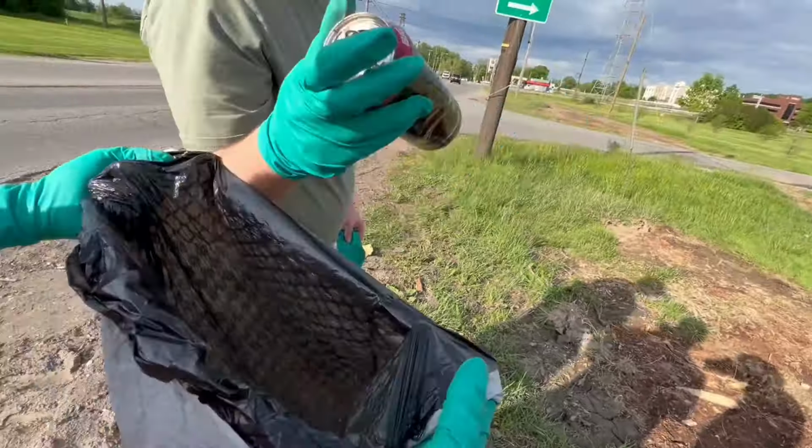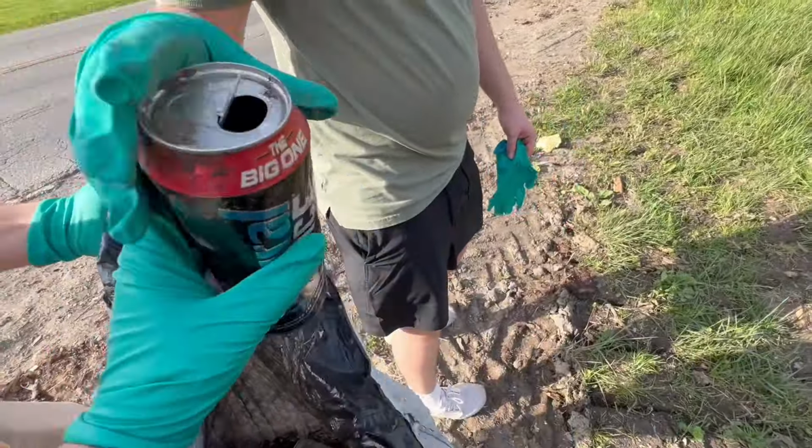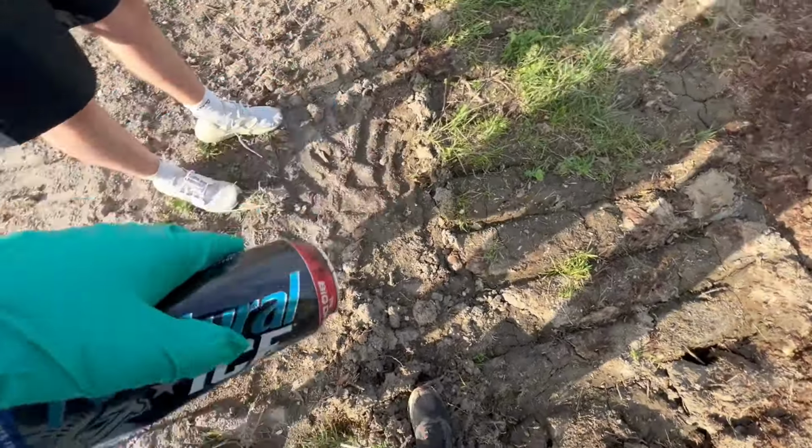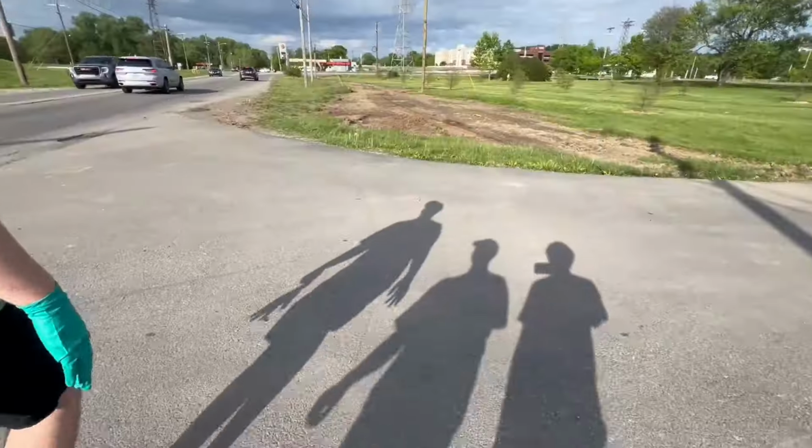Has a straw in it. 14 or 15 grams. It's got a straw in it. Wait a sec, we got to get that out. Sorry, I couldn't get it out. Oh, there you go. You got it. Oh, shot out on the ground. Here we go. Not a big one.